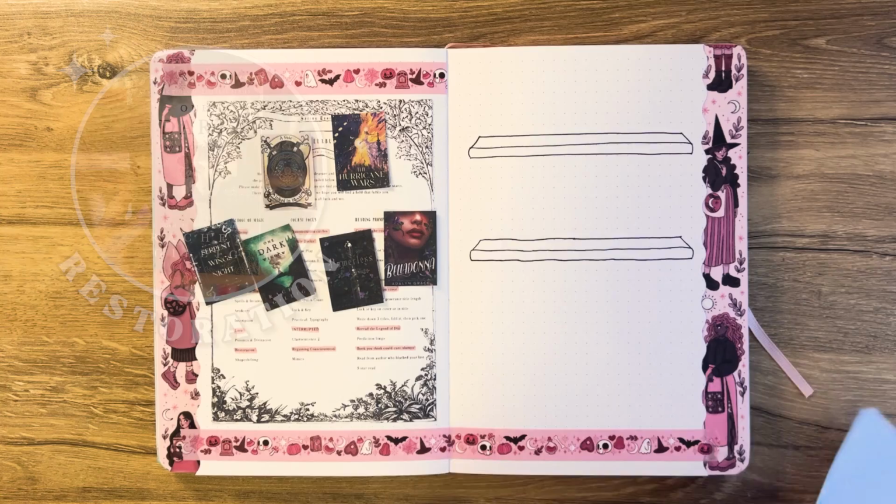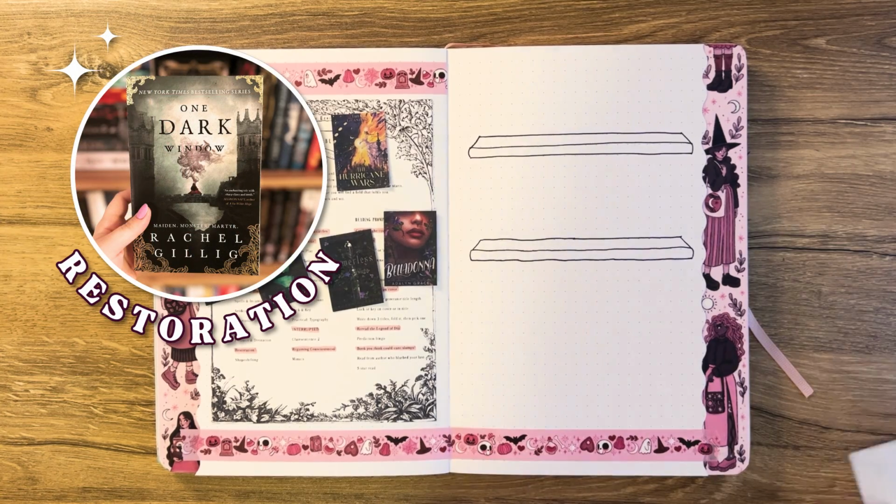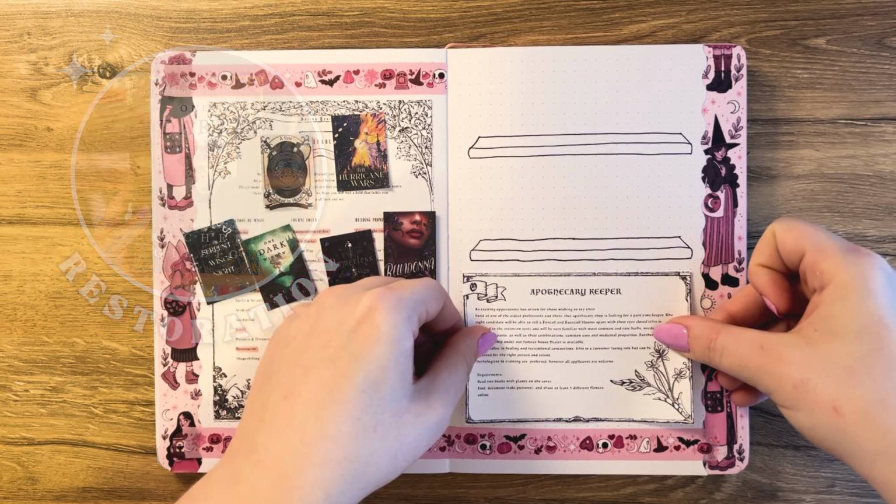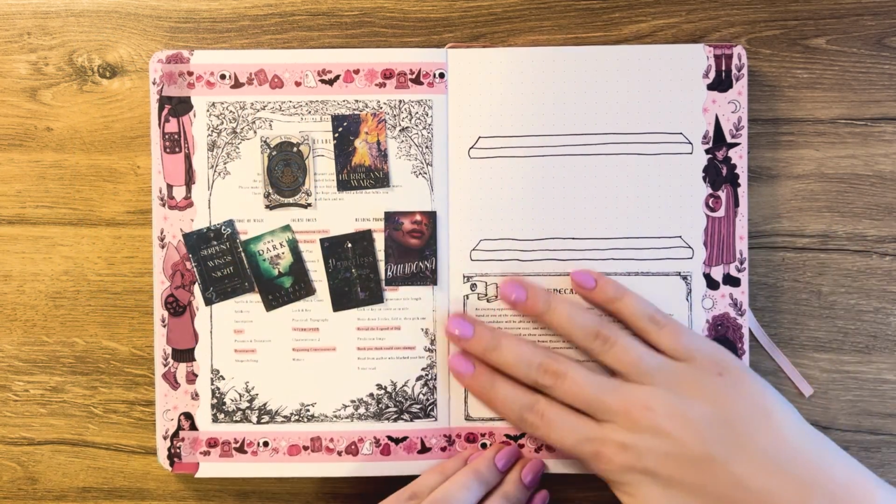So I have chosen One Dark Window. I see great things about this book. My mom recommended this one to me, as well as some friends. So I thought this was a good pick. I've seen it everywhere, and I've seen really good things about it. So I'm pretty excited for it.